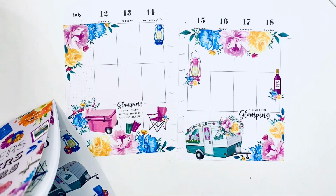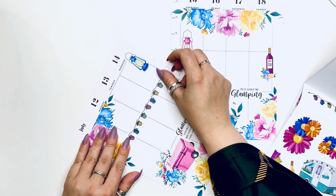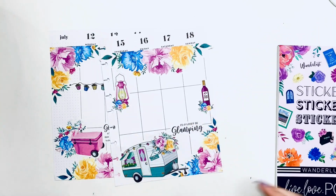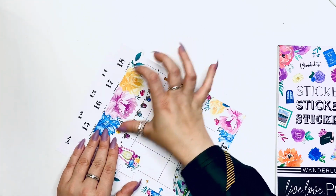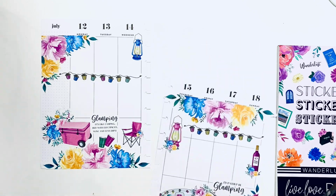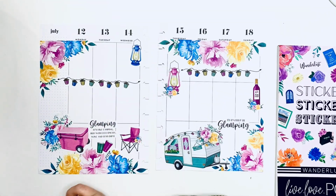Okay, and I need to add like 1 or 2 things to finish off this spread, and I'm gonna take these really fun lights and spread them across my spread. I think that's gonna look quite neat and fun. Okay. I hope you guys like this. To me, it's super fun. Just gonna cut off the edges of the stickers to make sure nothing is sticking out.